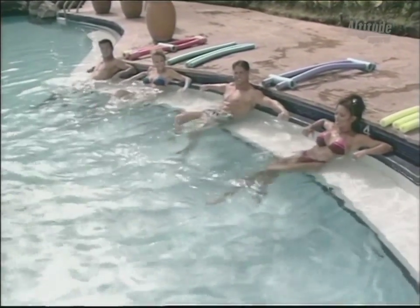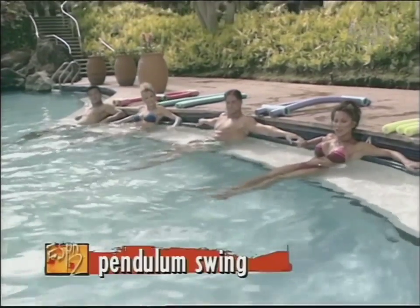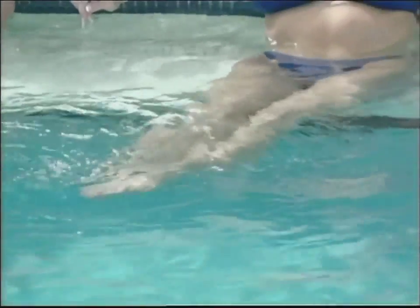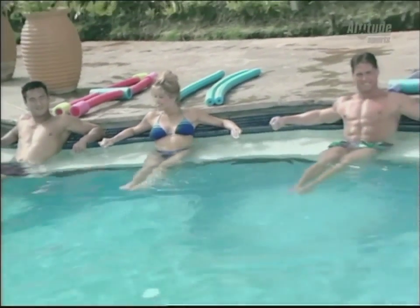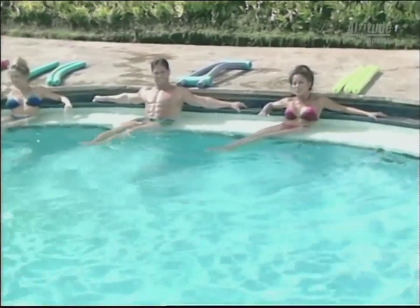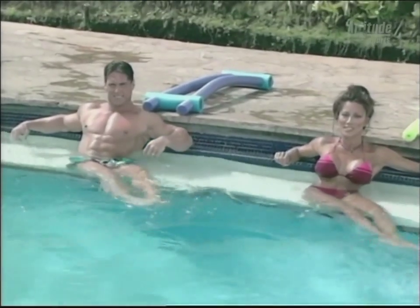Great. Okay, now let's move on to the pendulum swing. Feet together to the side. Now swing them out to the right. There you go. Complete range of motion and bring them back to the left. This is excellent for the stabilization muscles, for working the obliques and the abs. And push. The resistance of the water feels so good. Gives you a nice, even, fluid resistance throughout the entire range of motion.